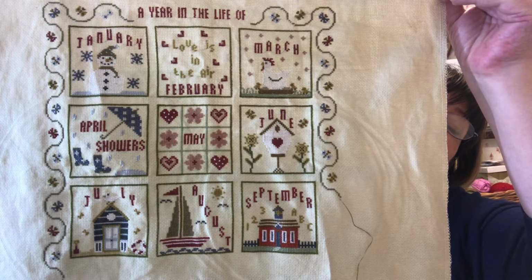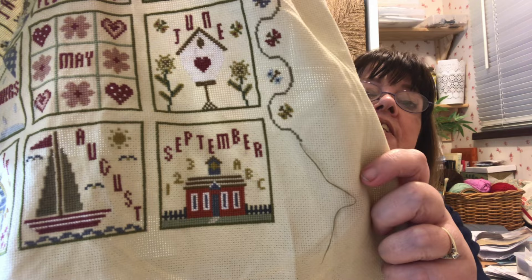I'll show you this in more detail when I film a montage at the end. But yeah, September's soon coming round, isn't it? It's the schoolhouse, because in the UK in September, the children start back to school. So this, I believe, is worked on a 14 count Aida. It's a nice stitch because, you know, I still use a magnifier, but it's easier on the eye because the holes are bigger.